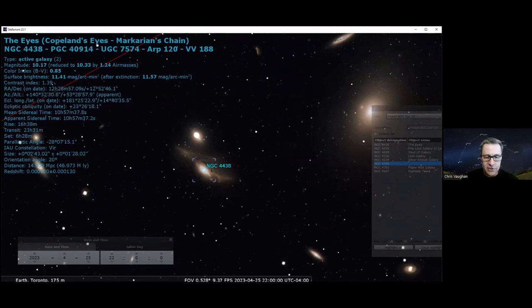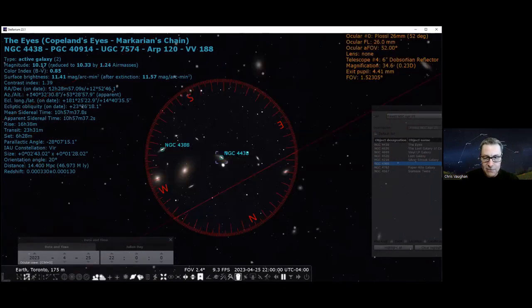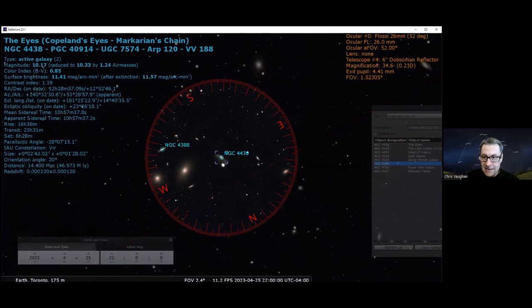So when you use your averted vision, tease out some details of it. Can you see the two cores of the two galaxies, the warped halos? And if I just simulate the telescope view, you can see that at a low power, you can easily navigate yourself along Markarian's chain, even though it's sort of flipped upside down in a Dobsonian telescope. And yeah, so I recommend once you're here, keep on going, find the rest of the chain. All right, let's come back.